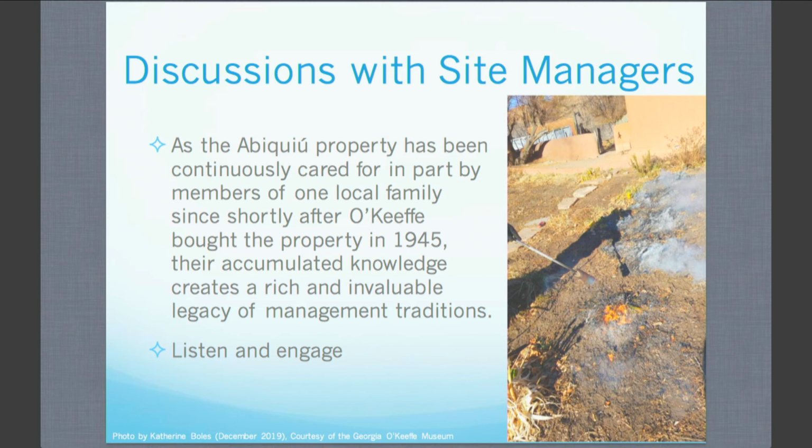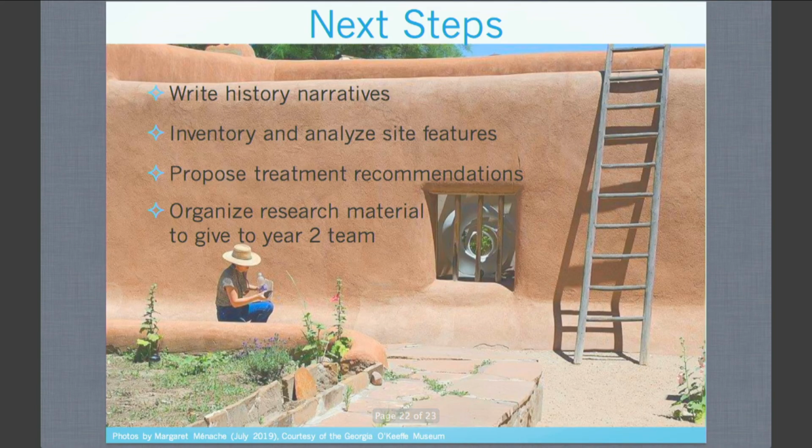And my strategy for that, I really like them, they're wonderful people, and there was a formal oral history done, but this was just really informal and just kind of hanging out and talking and learning and just listening to what they felt was important to share about the landscape and letting that kind of guide the conversation. And the next steps are basically formalizing the report, like I mentioned before, proposing treatment, and then organizing all this material for whoever comes next.